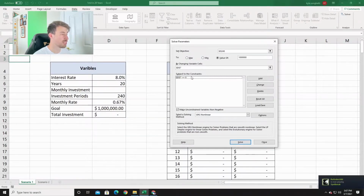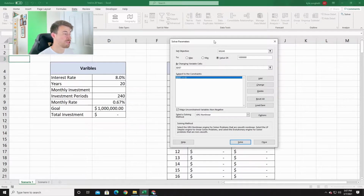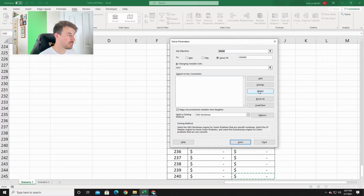And then there's constraints. So we don't even need this right now, so I'm going to delete it. I set it so this number has to be greater than or equal to 0. But you can also play around with this. Say you only have $1,000 a month to invest. Boom, you can make that your constraint. You can make it less than or equal to 1,000. I'm going to say it right now, you're going to need more than $1,000 invested a month in order to make $1 million in 20 years. But that's something you can do if you do have a budget. So I'm going to go ahead and delete this constraint.